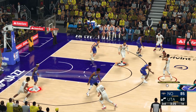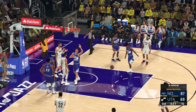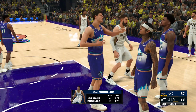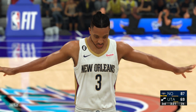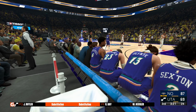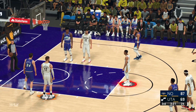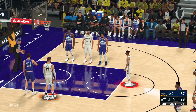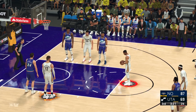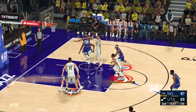Outside Ingram. McCollum right side. Basket's good. They have laid on him all quarter, and it has worked to perfection. Horton Tucker, he's checked in for Alexander Walker. C.J. McCollum at the line for one. Mind the lanes. Mind the lanes. One shot. And McCollum, no good on that one.